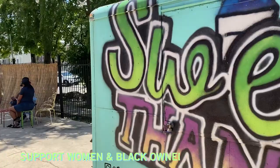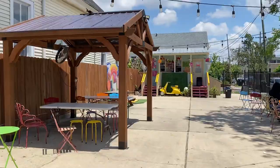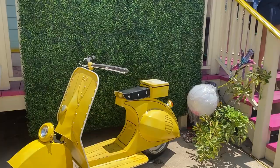What's up, everybody? We're at our third stop here for NOLA NOMS over here at Sweet Things, which is actually Black-owned and women-owned. So we're super excited. We heard that they have one of the most famous Sno-Balls, a strawberry cheesecake Sno-Ball. None of us have ever been here. We're super down to try. We can't wait to try all the flavors.